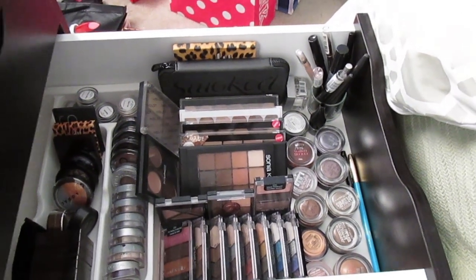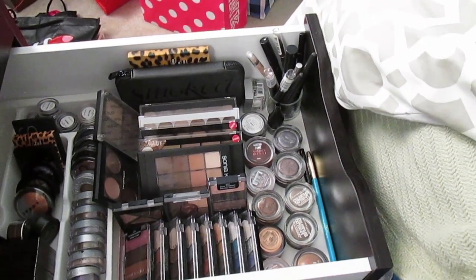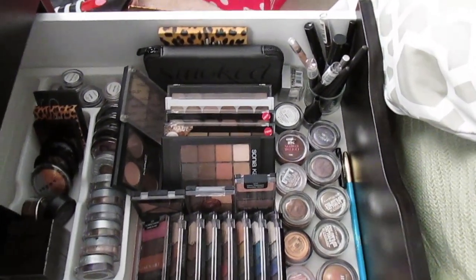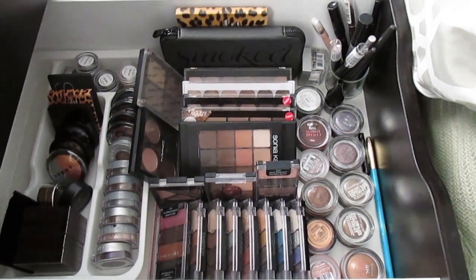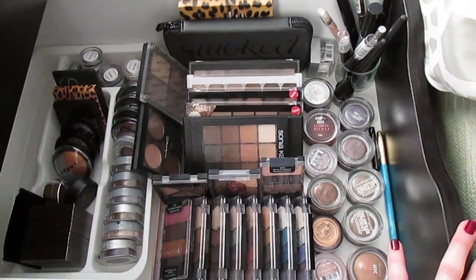Everything's in one place, and then I can just see all the colors together, and I'll remind myself to use different cream shadows and things like that. So I really like this, and I got rid of a few more eye products that I wasn't really using.